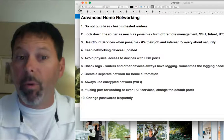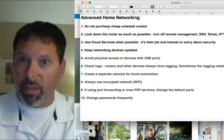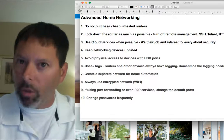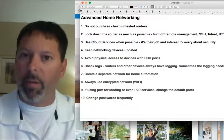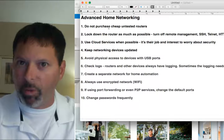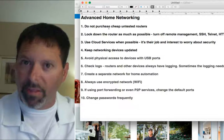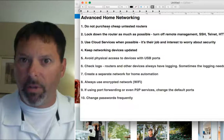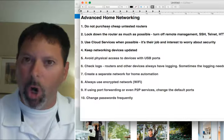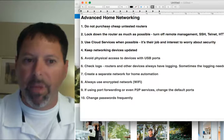Number 9, if using port forwarding or even P2P services, which is a lot of the cloud services today, you can change the default ports. Not on all of the P2P services, but you definitely can with port forwarding. If you're still doing port forwarding, with cameras like our older Clare Vision cameras, not the Clare Vision Plus, you can go in there and change those port numbers. What that does is make it a little bit harder for hackers to get into those common ports. So just keep that in mind.